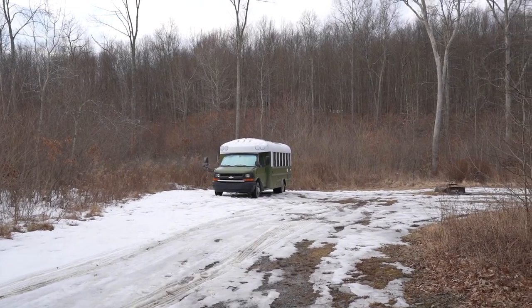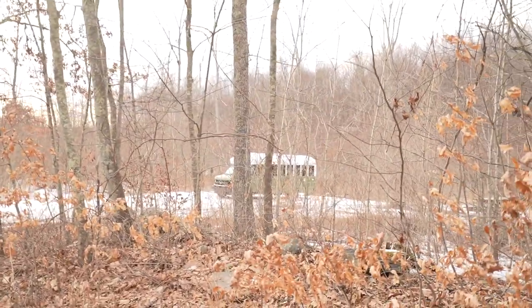Isn't that a sight for sore eyes? Finally, finally. This is honestly pretty crazy. It's been quite the journey, as you guys know, to even get to this point. With the mechanical issues, with the titling issues, with the diesel heater, with the build, it's just one thing after the other. And look at it, as you can see through the tree, it's finally in the wild.